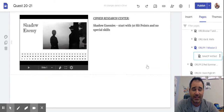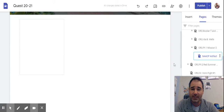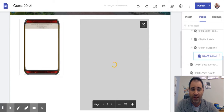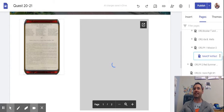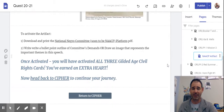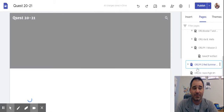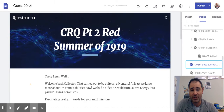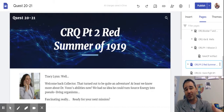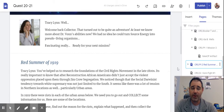Once they've defeated the enemy, they get their 3rd artifact. And once they get the 3rd artifact in place, they get to move on to the 2nd part of the story. They've crossed the threshold. Now they're battling monsters. They've collected the artifact, they've battled the monsters, and they're going to return to Cypher. That's going to take them to this Red Summer of 1919 activity. Again, it looks like they're going back to the regular hub, but I'm actually sending them to a different location. And then we have more storyline.